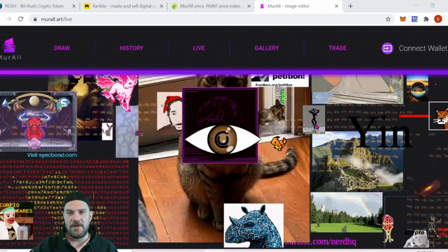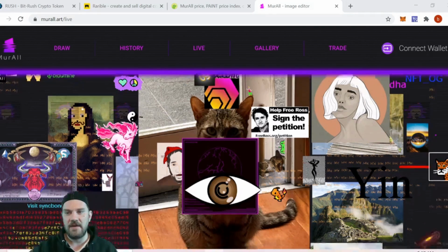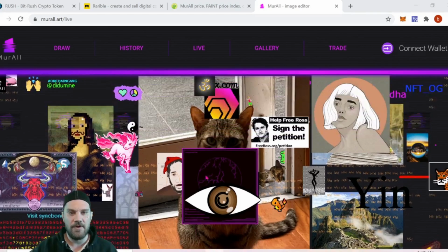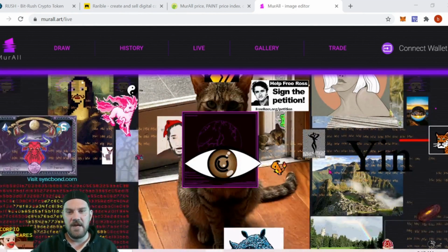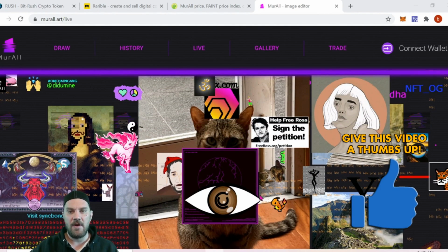So here's what the art looks like. You can basically put anything you want on here. There's a drawing feature, and we'll explore that in a minute. Once you create your piece of art that you'd like to put on, you then decide where you want to put it. And it burns the paint. It takes a certain number of paint to create each image. As you burn the paint, it creates an NFT of the artwork that you've just created in the draw section. So that paint is burnt, and you have an NFT instead of the artwork that you've added.